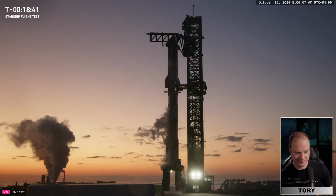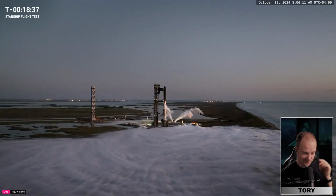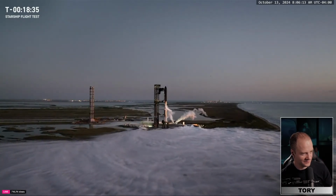Seeing the landing burn and splashdown was an incredible moment for the entire SpaceX team, and we'll be looking out for many more of these incredible moments today.